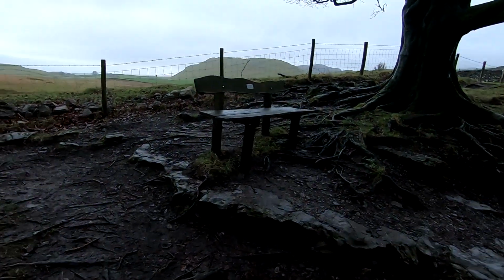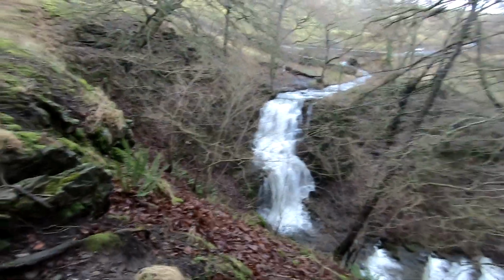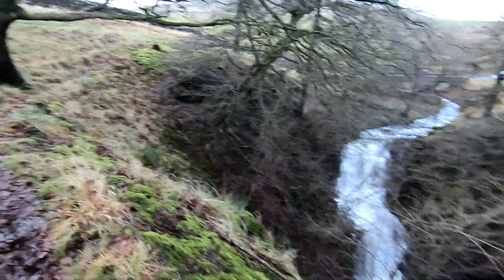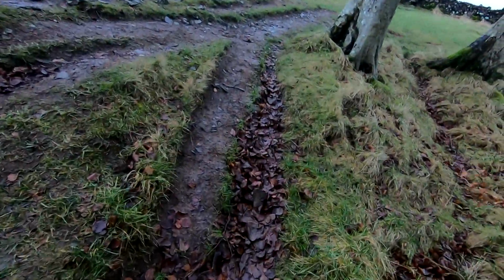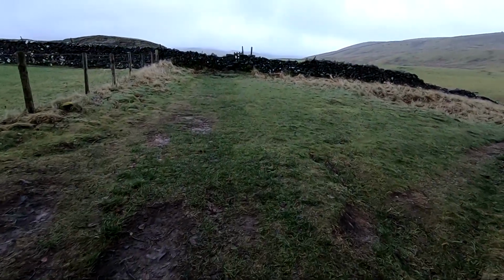A nice bench. Maybe if I'm here in the area or somewhere, I'll sit on it. But not today. I've got me sandwiches. Woo-hoo! Scaleber Force. Skipton. Hooray! And off we march back to warm car. There you go.